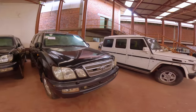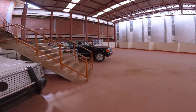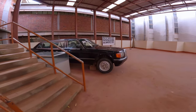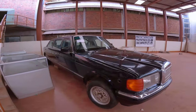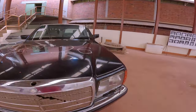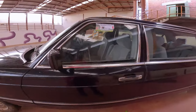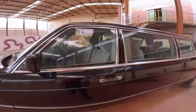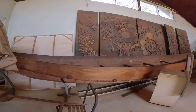It just says please do not open it. And there is a limousine. I think this is a limousine. Those long cars that used to be the thing back in the day. See that? Just says please do not open it. But I don't know the description. Eh? There is a very big boat here. It's so huge.